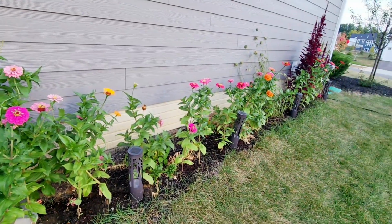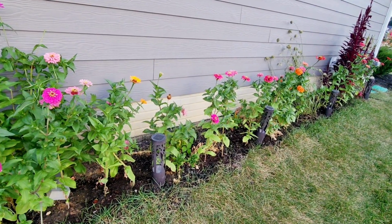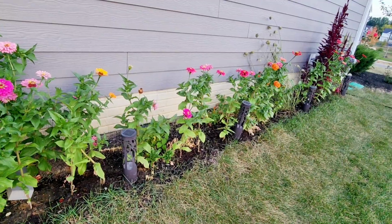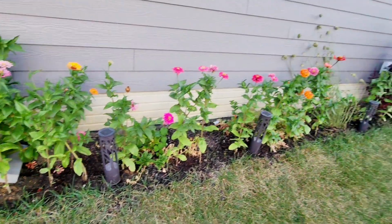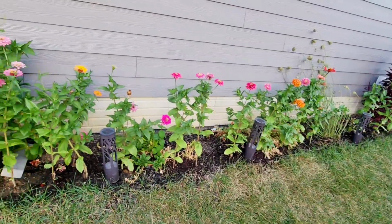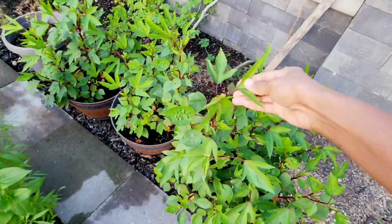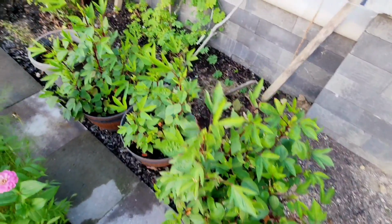This is on one side of my house. I used the space to plant green leafy vegetables. I tried spinach and cilantro and some other Indian leafy vegetables here. And then on the borders I've planted these flowers. Here I have more sorrel leaves. We use them a lot in South Indian dishes.